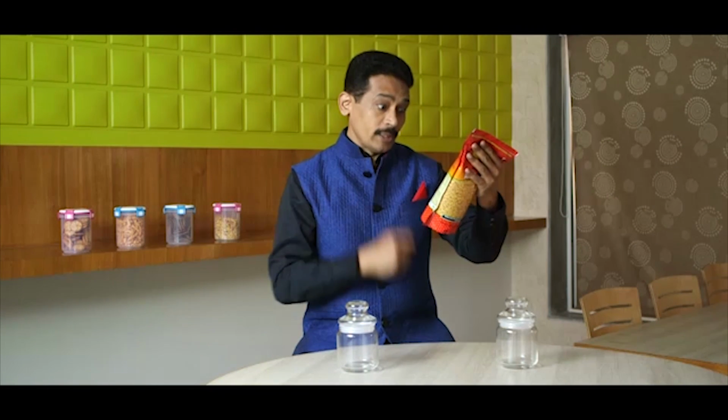Store in an airtight container only. So we have to store this in an airtight container. You also must have read such instructions and you must have also followed them to prevent the food from spoiling. So this means that storage is of utmost importance.